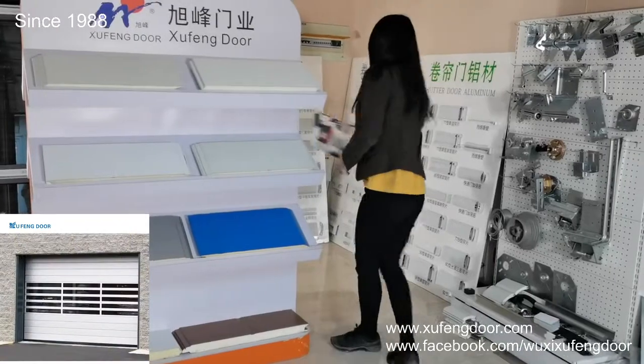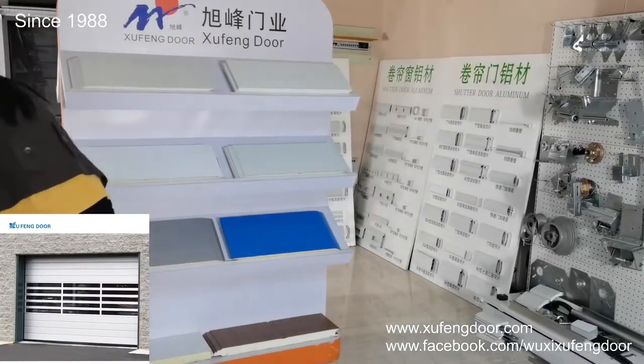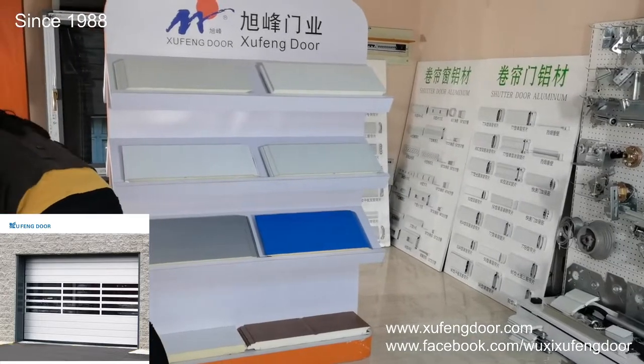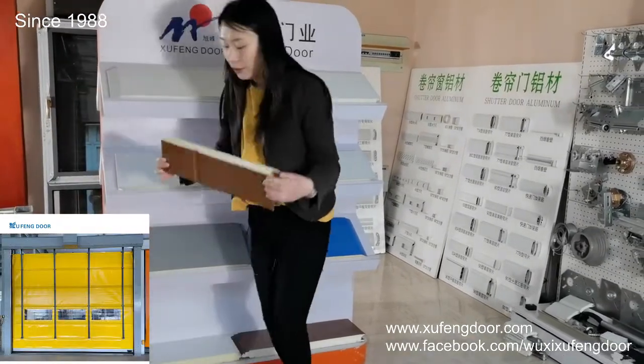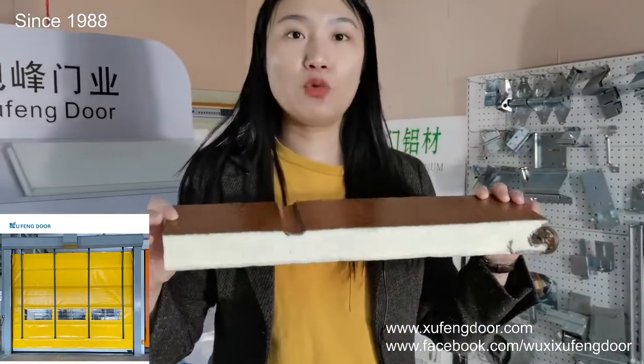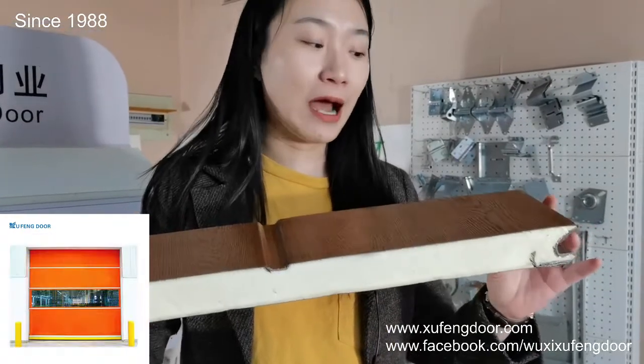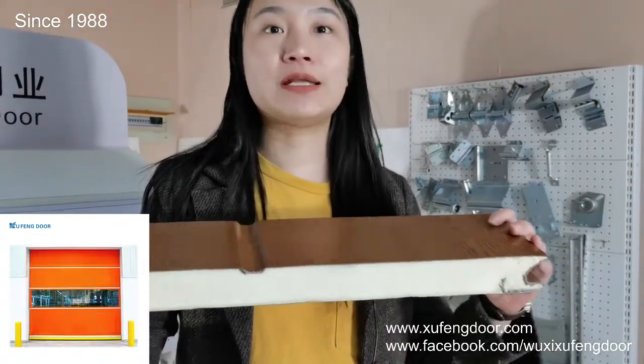Let me put this on. So, yesterday we were talking about PU forming, how we make our garage door panels and how we identify the material.